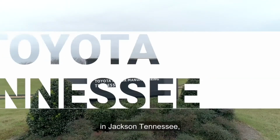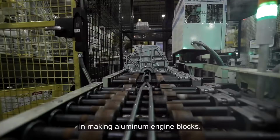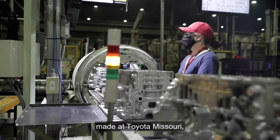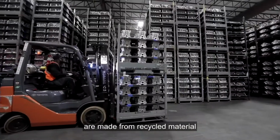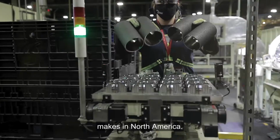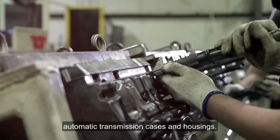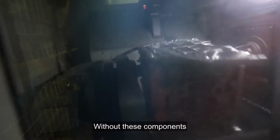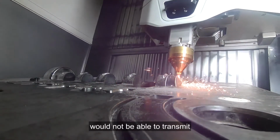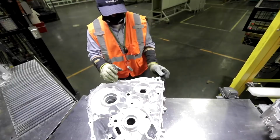Right down the road in Jackson, Tennessee, 300 team members take pride in making aluminum engine blocks. Like the cylinder heads made at Toyota Missouri, these essential components are made from recycled material for every vehicle Toyota makes in North America. Toyota Tennessee also makes automatic transmission cases and housings. Without these components that provide stability and protection, the engine and the transmission would not be able to transmit the power needed to keep the vehicle moving.